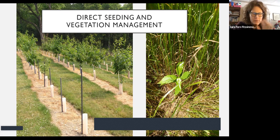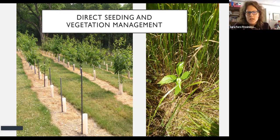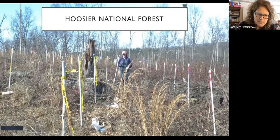And so the take home here from these two trials was, you got to control the vegetation. If you don't, you're not going to get anything. You might think the biggest issue is going to be herbivory or predation. Sure, that's an issue, but even bigger is going to be this vegetation control, because especially if it's grass or a field, the trees can't outcompete the stuff that grows so fast.